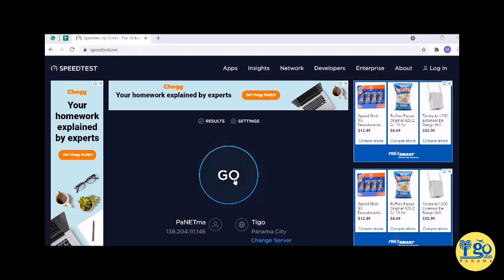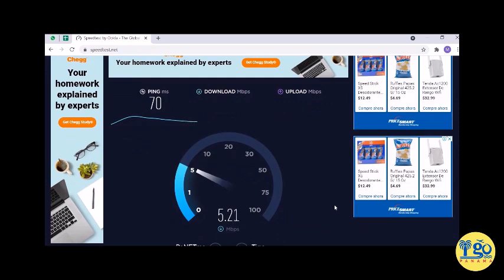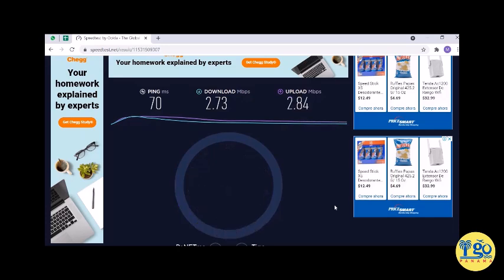Okay, so let's see what kind of speeds I'm really getting. I'm going to speedtest.net, click go, and this varies during the day. It kind of comes and goes. Sometimes I have better speeds than other times. So here you can see on a download, I'm running about 2.73 megabytes per second, which is within my package. Upload, oh man, this is the time to upload a video. Holy moly. Upload is running about the same.